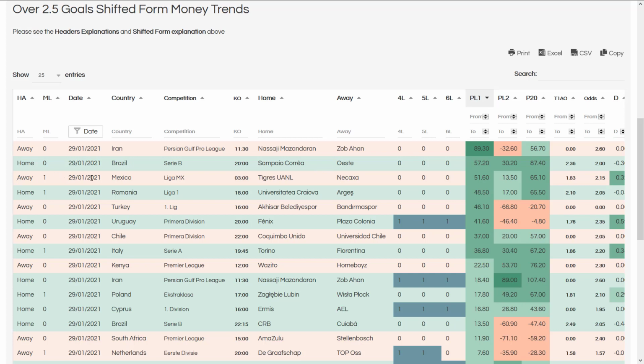Let's look at this match in Mexico, and we have the away team that has been identified as a team with the shifted form. So it's a match between Tigres and Necaxa, and it is the away side that have been struggling in the last 6 away matches, and we are going to look at it in more detail in a second.